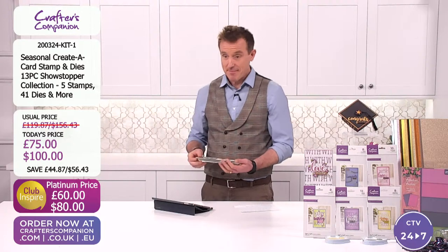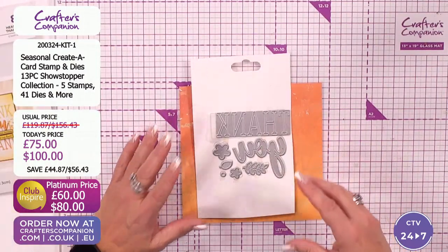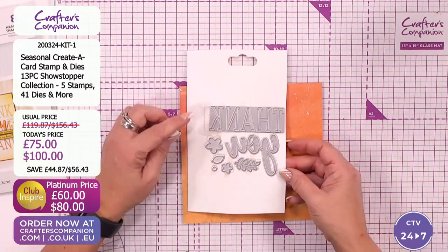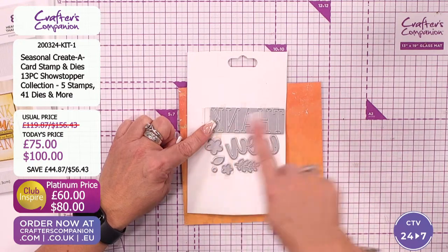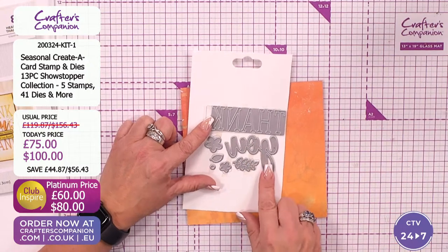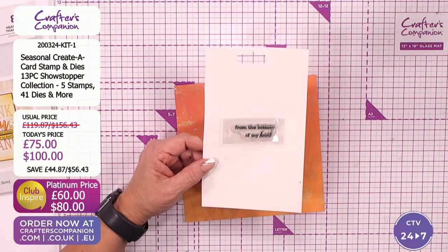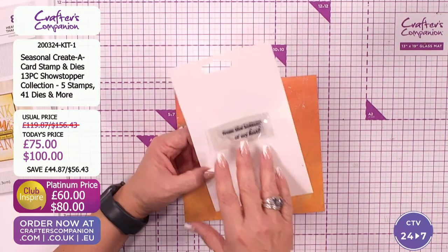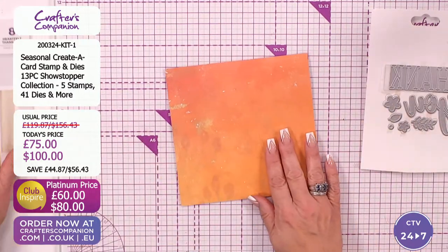Right. Time for another demo? Yes, absolutely. So I'm going to use thank you this time. And again, for the advantage of those people that have just joined us, this is how you'll get your set. You'll get your word that cuts in, but of course cutting in, the waste parts are the word that you can use to add onto other cards. And then you've got your sentiments. And on the other side, you've got your stamp sentiment, which is from the bottom of my heart. Again, if you want to use that, I've been using it throughout just because I want to give you the full impact of this fabulous collection.